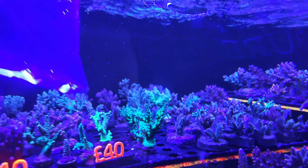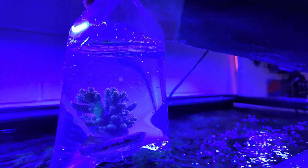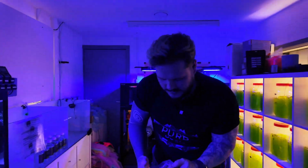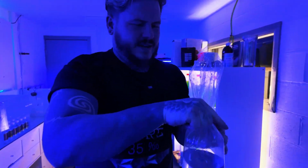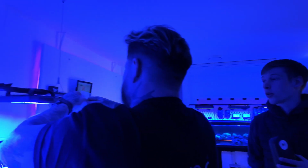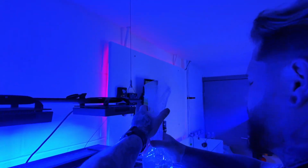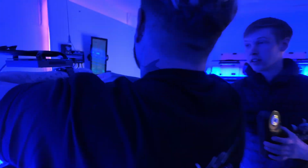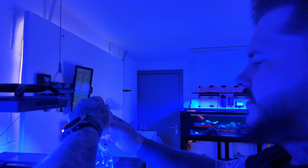This one. There you go, look at that. Beautiful. This is the bit I struggle with. Don't do it with any air. Why? Otherwise it sloshes around in the bag. If you put no air in it, it doesn't slosh around. Really? Yeah. You don't want any air in it. It's fish that need air. Corals don't need air.